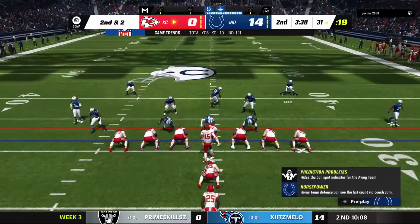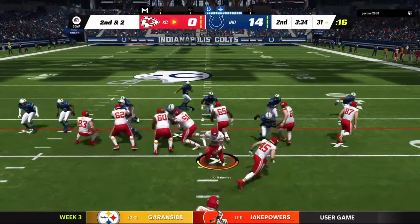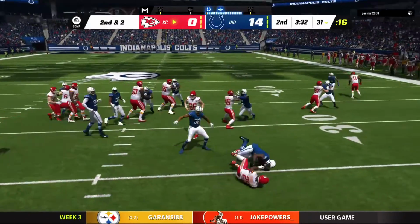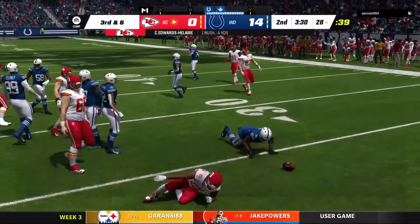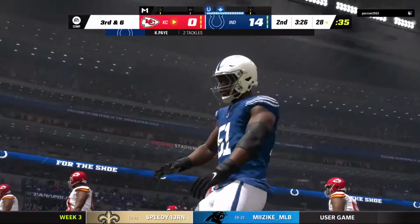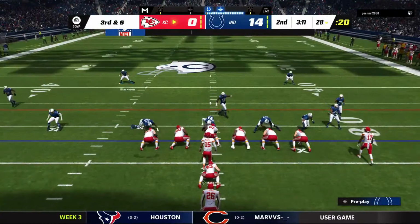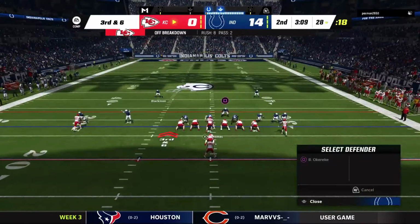Eight yards the tally on that first down run. Here's 2nd and 2. Mahomes on the give to Edwards-Helaire, and he is going to be stopped cold behind the line of scrimmage. Chalk that up as a 4-yard loss. And now it's 3rd down. They are in need of 6 yards here if they hope to move the chains.